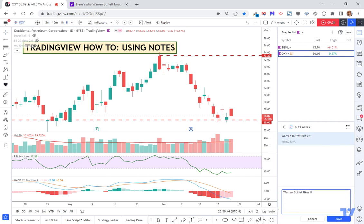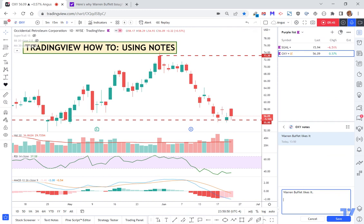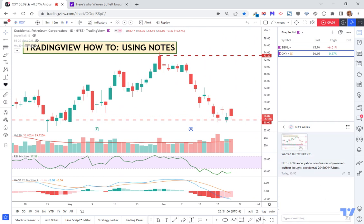But the thing that I can do now is I can also go add my link in. There's nothing particularly special about this, but I can add my link. The most special thing is I've now got this little camera here, and so I can go attach a chart snapshot. If I click this, it will take a picture of this setup right when I've got it. And so that's now embedded in that note. And this is just outstanding.